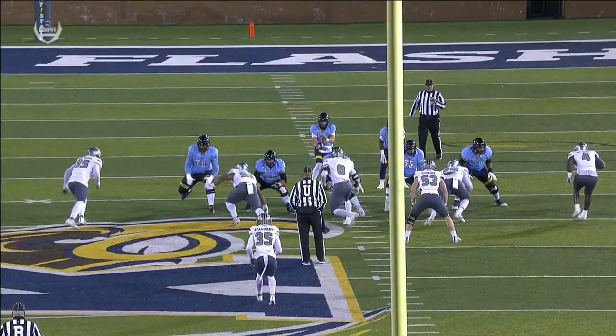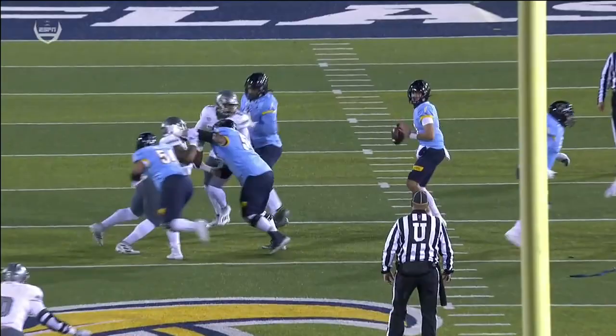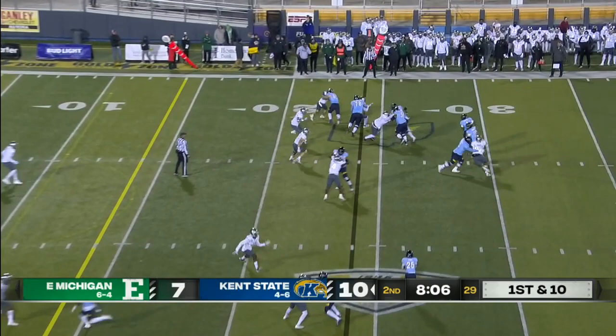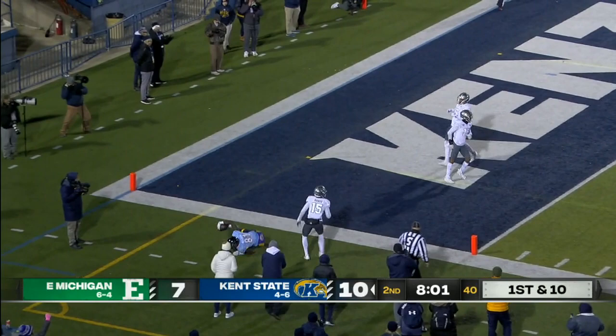I think it's Sean Lewis told us that this young man has so much upside. He didn't have a personal high school quarterback. Flip to the left, it's caught. Inside the one. It'll be first down and goal as Walker makes another big reception.